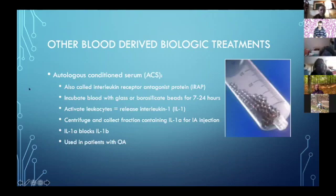So what we do is they pull blood into a nice big syringe that has these little beads in it. The beads can be either glass or borosilicate, and it's incubated with these beads for anywhere from 7 to 24 hours. When I worked in equine performance practice, we incubated them for 24 hours. And while they're chilling with these little beads, it activates leukocytes, which release interleukin 1 or IL-1. Then we stick them in a centrifuge, spin it down, collect the fraction that contains this IL-1A, so interleukin 1A, and that's what we inject into the joint.